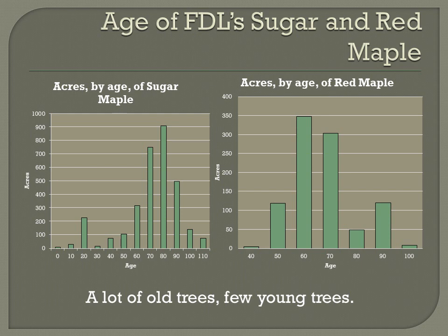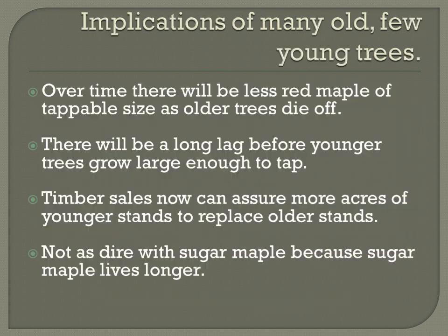That's not to say it's going to be gone by any stretch. There's always going to be red maple. In fact, the climate is changing probably in favor of it. But there's a lot of factors working against it as well. Things that we can't do anything about the climate, but we can certainly do other things to help these trees be more resilient in the face of climate change.